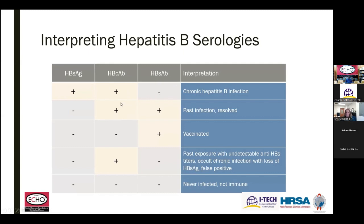Patients with hepatitis B core antibody is always indicative of previous infection. So the presence of core antibody and surface antibody indicates past infection that has now resolved. If people have an isolated surface antibody but no core antibody, that means they are immune through vaccination.